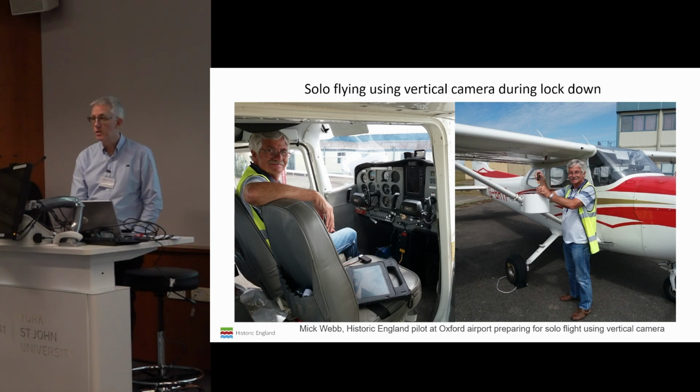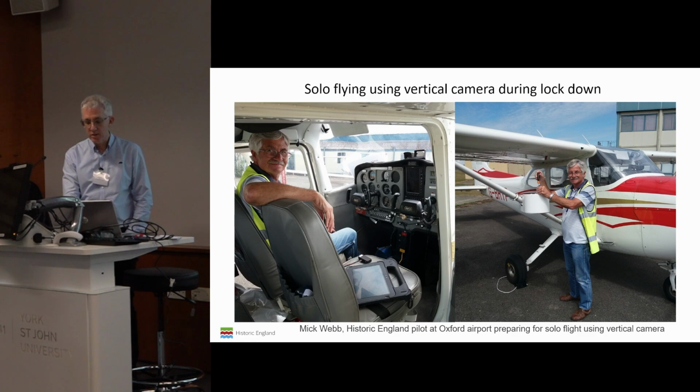Now we're looking at options for upgrading our vertical equipment, as some of the components that were designed for use on drones, especially the wiring and connectors, are not robust enough for use in an aircraft.